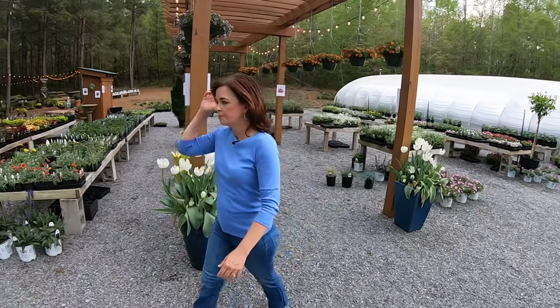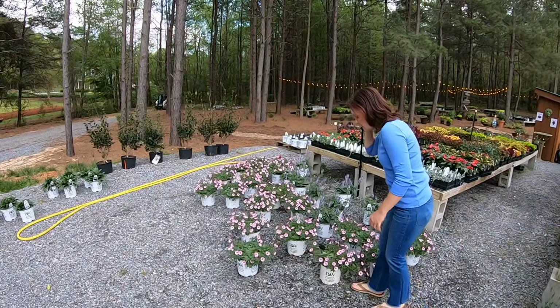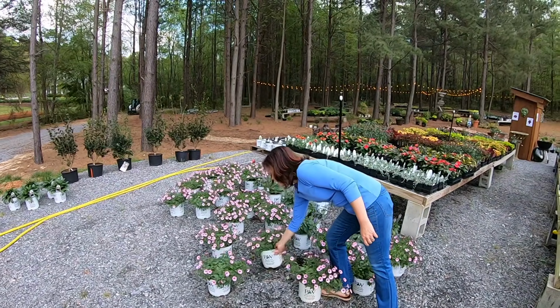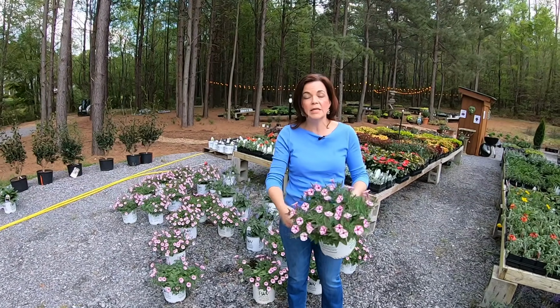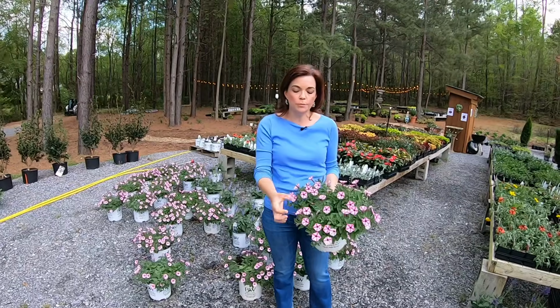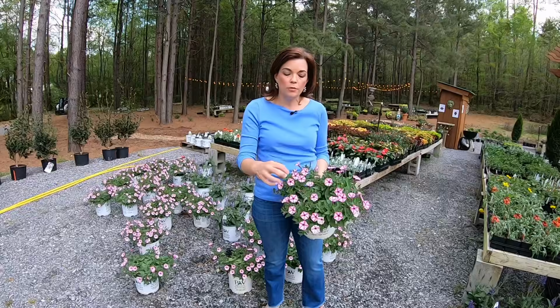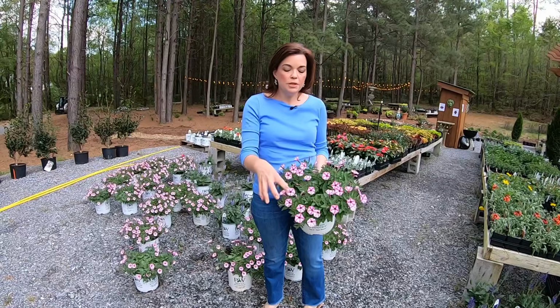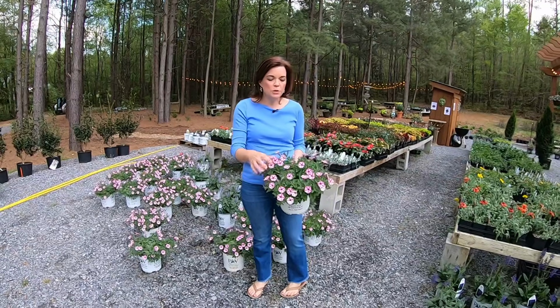Let's go down this way. We also have tons of petunias in gallon-sized containers. So this is Proven Winners Pink Star. It is a petunia. I know the bloom on it looks small. Looks like a calibrachoa, but it's not. It's part of their mini petunia series, Mini Vista series.